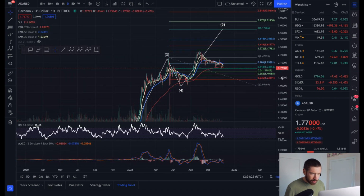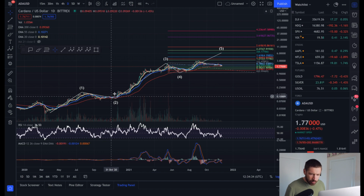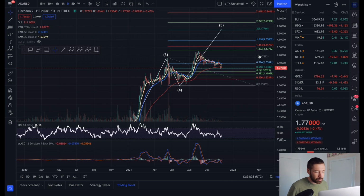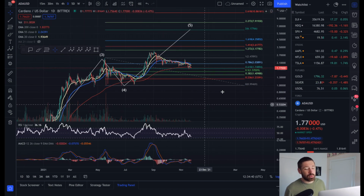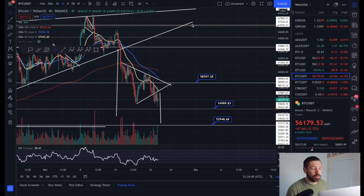We'll give one more example here for ADA. You can see right here, we came down to oversold, we consolidated, and we saw a massive move to the upside. So ADA is gearing up for its next explosive move, in my opinion. Of course, all eyes on Bitcoin. We'll quickly pop over to BTC.